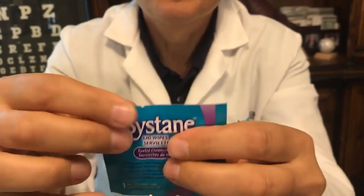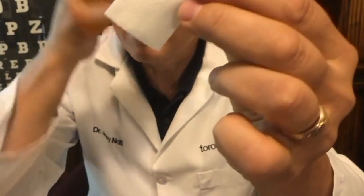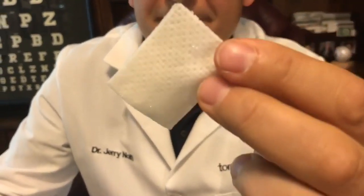This is great for maintaining eyelid cleanliness, but also to remove makeup. What I like to tell my patients is to take that towelette, all right, shut the eyes, and then from the nose to the temple, rub your eyelids like such 3 to 4 times. Then you can get some warm water and rinse, and then you can pat dry.